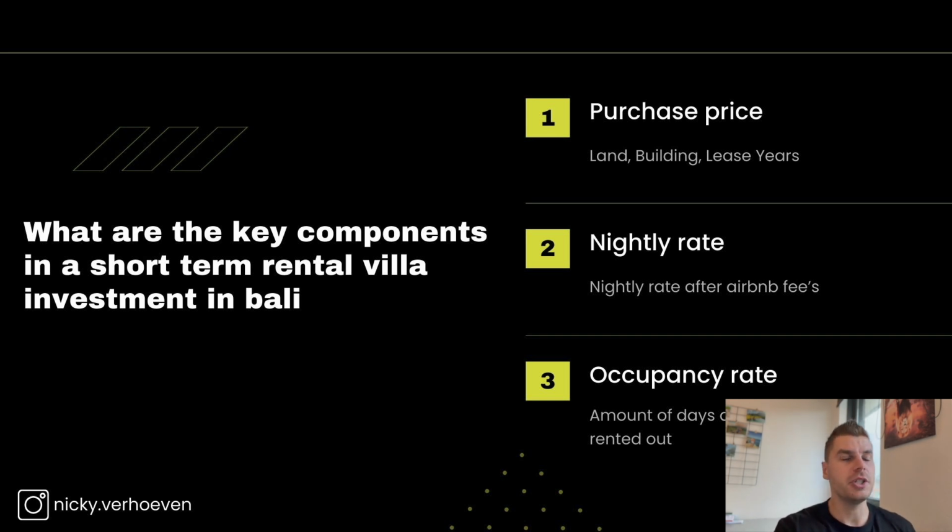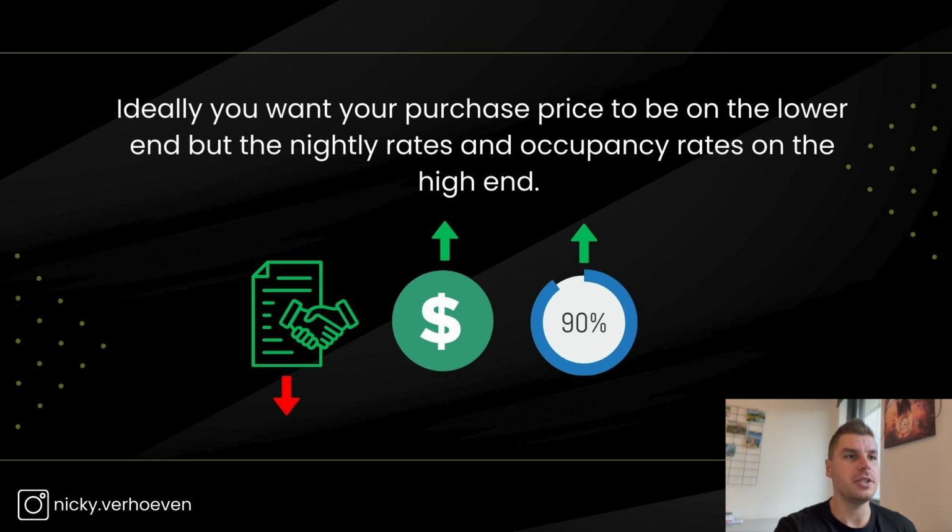So what are the key components in a short-term rental villa investment in Bali? First of all, you have your purchase price. That's including the land, the building and the lease years. Secondly, we have the nightly rates, of course after the Airbnb fees. And we have the occupancy rate. This is the number of days a year the villa is rented out. Ideally, you want your purchase price to be on the lower end, with the nightly rates and the occupancy rates of course on the higher end.